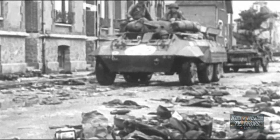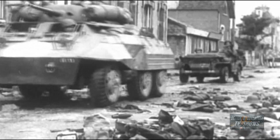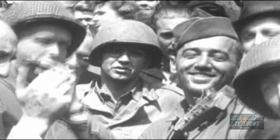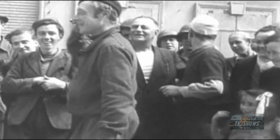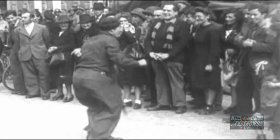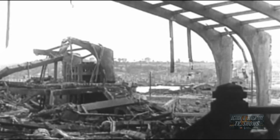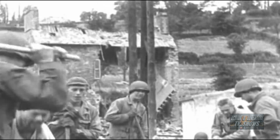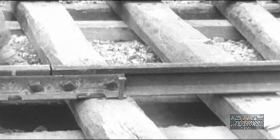After several days, there were few reminders of the Nazi occupation. To the citizens of Cherbourg, life began again. The Nazis, in their customary fashion, had succeeded in pretty thoroughly wrecking Cherbourg. But the Allies now controlled a major port, which would enable them to deliver large quantities of supplies to the troops much more quickly.